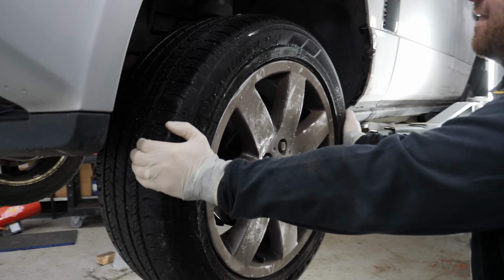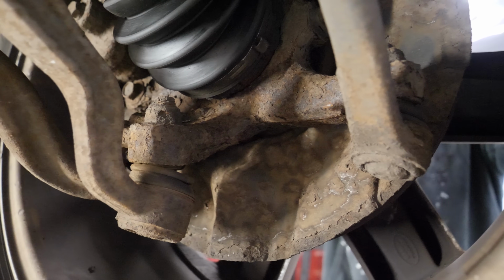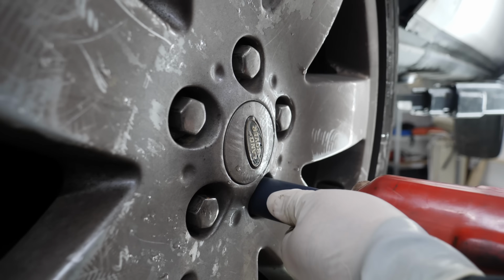But before we start on any of them other bits, we need to get this front strut sorted. This is giving me Megane vibes all over again. Oh, that's not good. Let's have a look back here. Okay, I would say that the track rod end and that lower arm there, the front lower arm, are goosed.